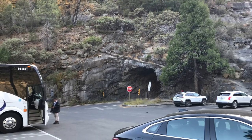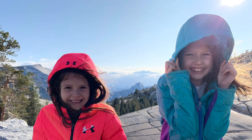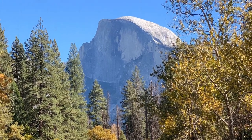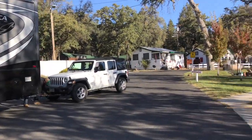Also, we'll go through our trip report of our trip with our kids and show you some of the highlights and tips and tricks on exploring the park and making it fun and educational for your kids. And lastly, we'll talk about some camping options you have at Yosemite National Park with your RV.